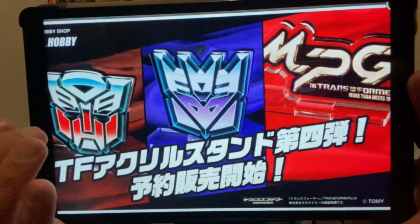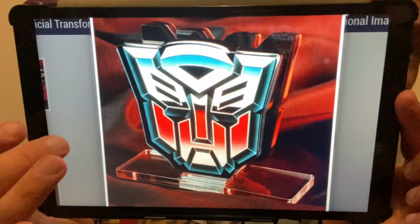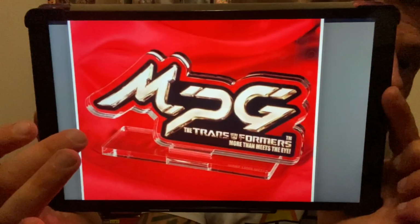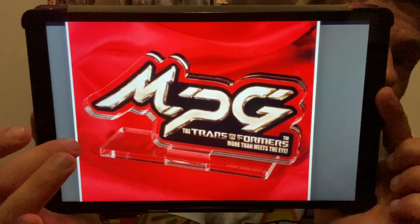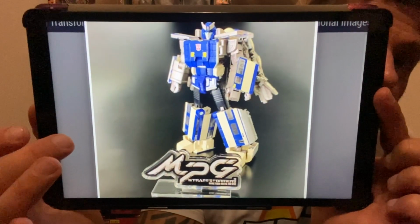Moving on, what we've got here, and I've briefly showed you these before, but these are now up on the Ehobby website, on the Ehobby shop. These are acrylic stands, and they've got them for sale. So we've got the Autobot logo there. We've got the Decepticon logo there. There's a few others as well, to be honest. It's just the ones that they've picked. This is, of course, a Masterpiece logo. And then as if you need any instruction how to display, there you go.